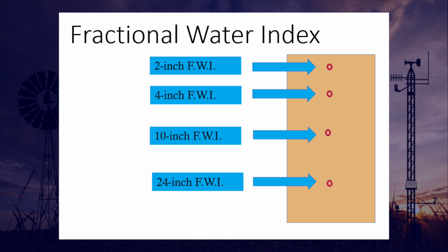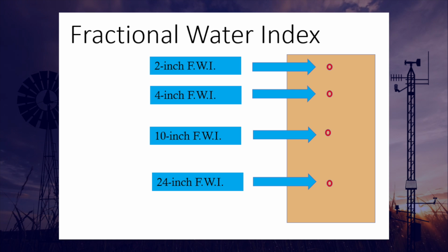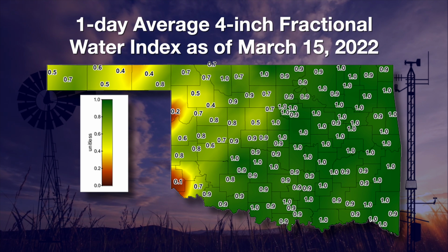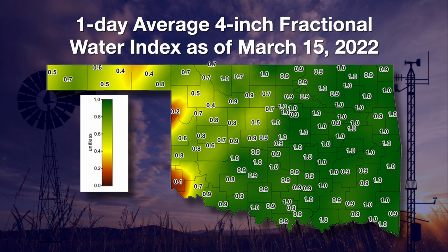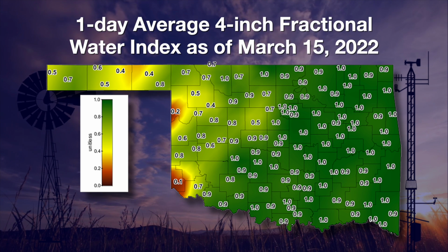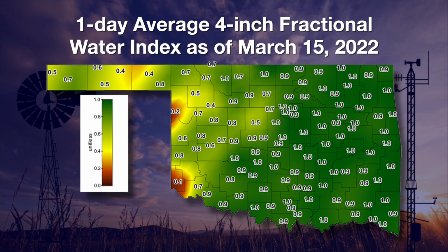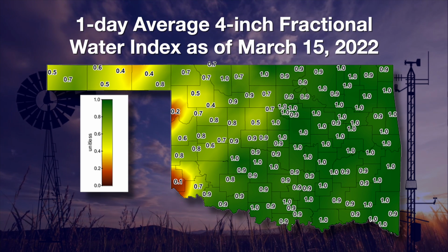The scale is from 0 to 1, with 0 being as dry and 1 as wet as the sensor can read. Fractional water indexes are available at 4 different depths: 2, 4, 10, and 24 inches. Here is the fractional water index at 4 inches on the same date. At this depth, we see a lot of 1s in the eastern half and somewhere less than 1 in the west. All these maps so far have been under sod conditions.